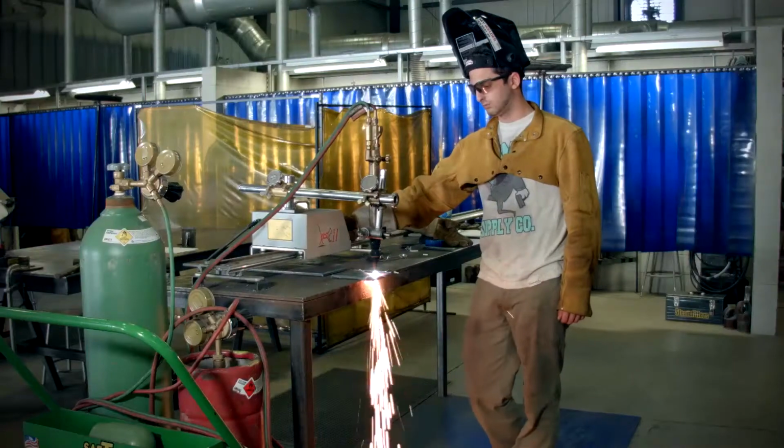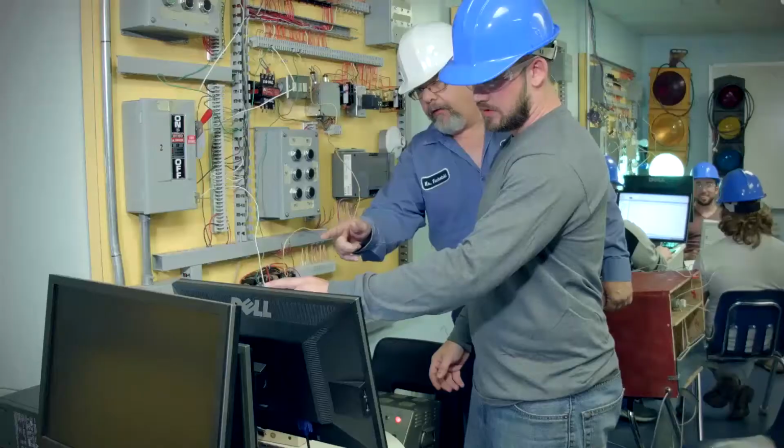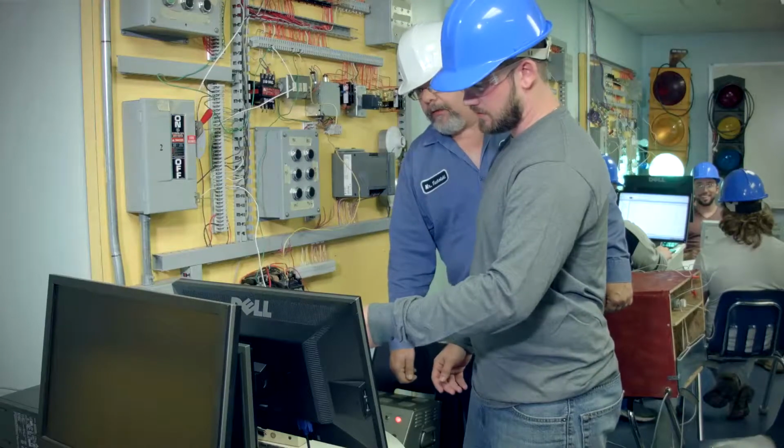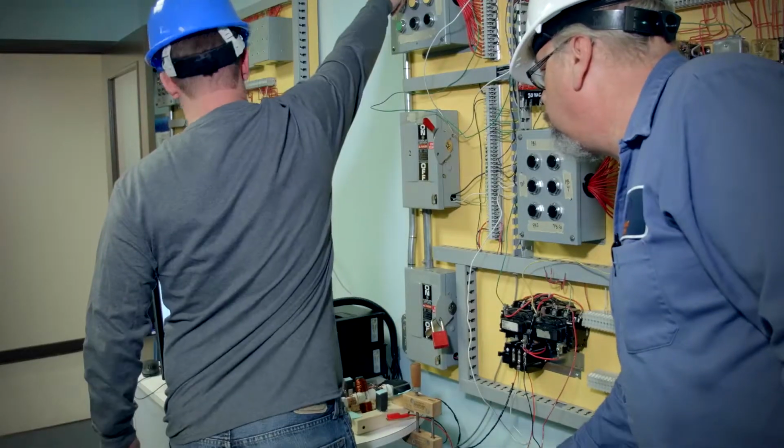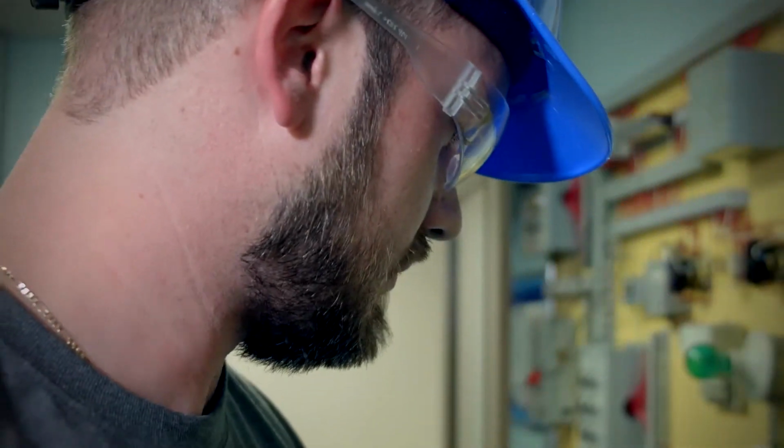My favorite thing about teaching is seeing the students succeed, seeing them get the job that they have been studying for. I believe in what Triangle Tech has to offer. I believe that when a student comes in here to my office, we can make a difference in their lives. They'll get the education that they need and a career for the rest of their life.